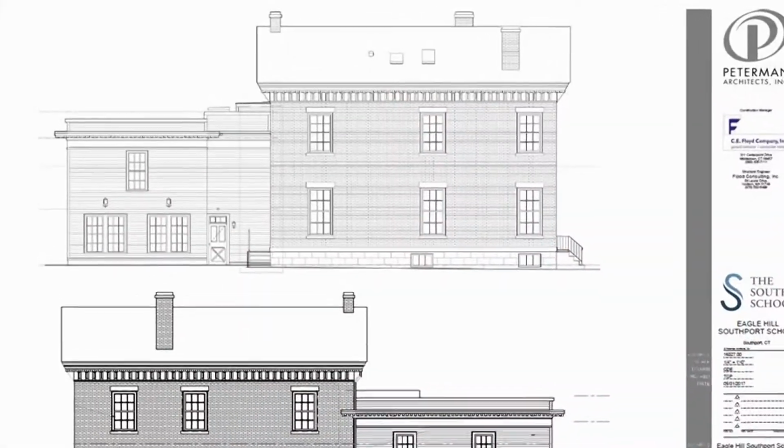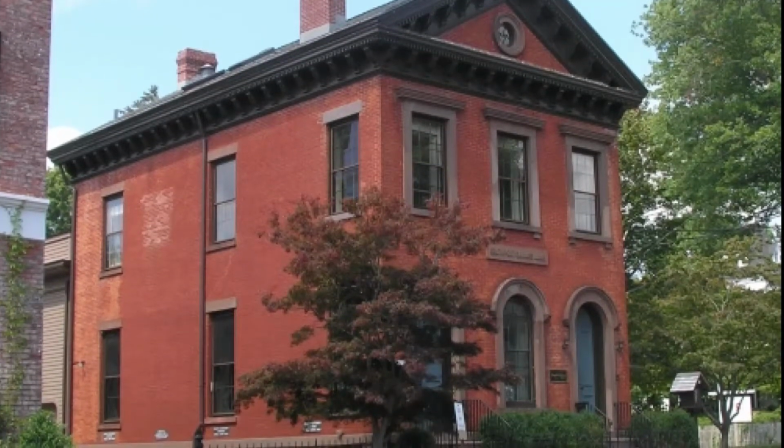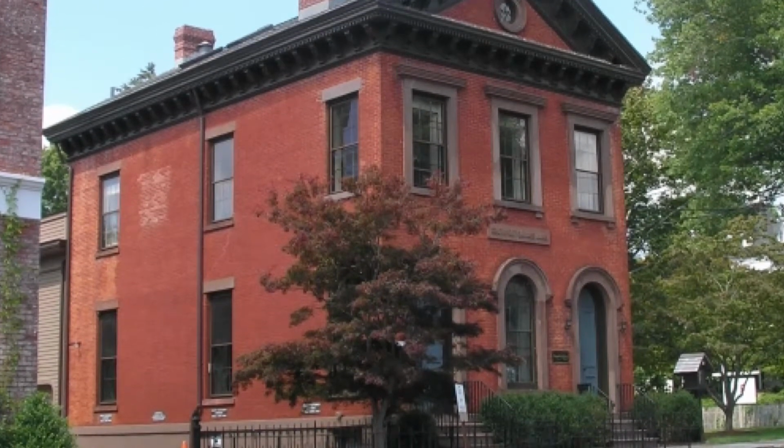We're located in the beautiful historic village of Southport, and we are so excited to share with you today our new arts and music building. Last year, the Southport School made an incredibly important decision to acquire the historic Southport Savings Bank building, the oldest continually operating bank building in the history of the United States. Adjacent to our campus, it will elevate and create an entirely new and enriching experience for our students, especially around the arts, music, and movement.